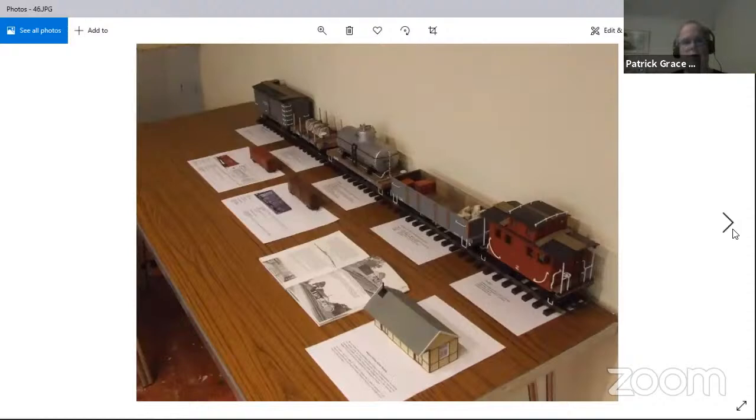You also get things like this, which is a display of models. This is actually Colchester Open Day. One of the members is into American G-scale, American-ish G-scale. A couple of my resin kits, and then somebody scratch built a station from one of the minor lines in the Colchester area.